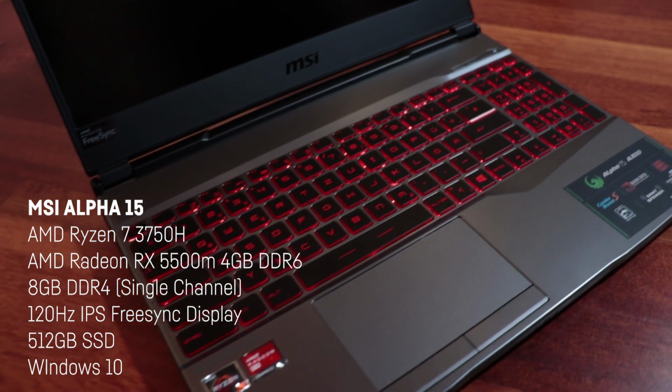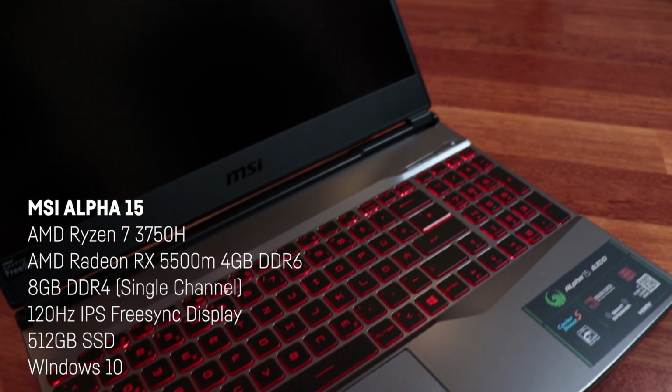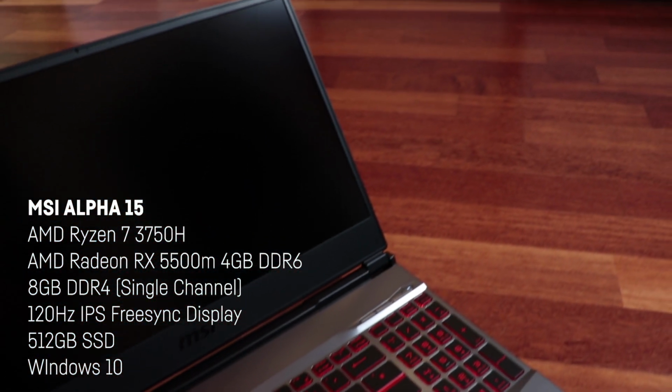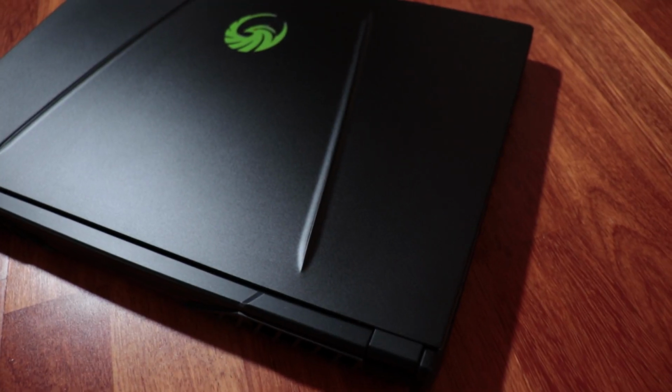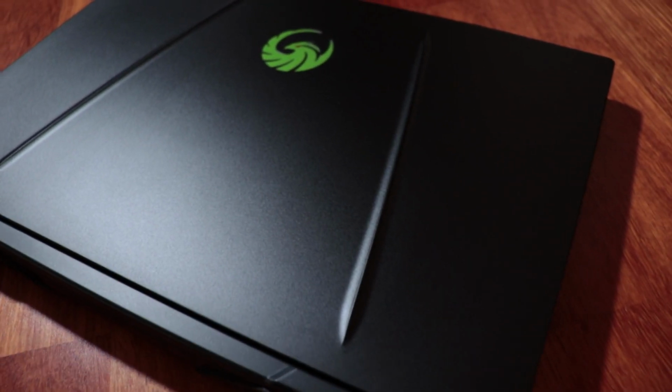Hi, my name is Hubwood, and today I will review this brand new MSI Alpha 15 laptop, which I have been looking forward to a lot. It has recently been released in the US and even more recently in Europe. We will start with what I liked about it in a bit. I have the 120Hz version of it, which only came with 8GB of single DDR4 RAM.